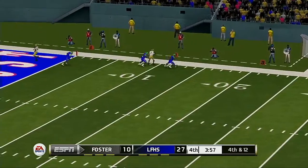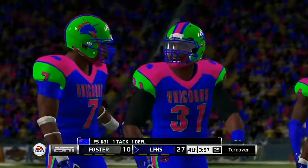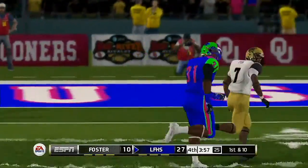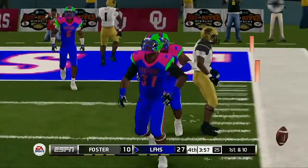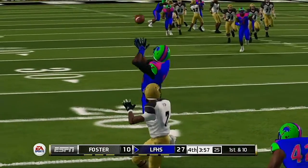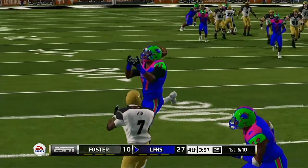To go long and does. Incomplete. Almost picked off. When the first down marker is that far away, someone's got to step up and make a play on fourth down. It just didn't happen for him here. You aren't going to convert many fourth downs against this defense. That's a really good stop.